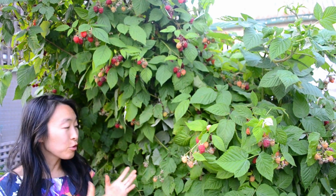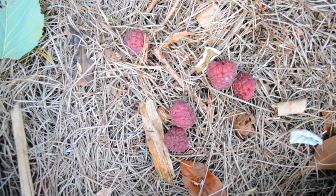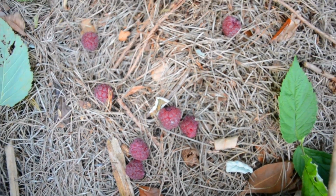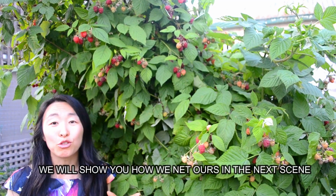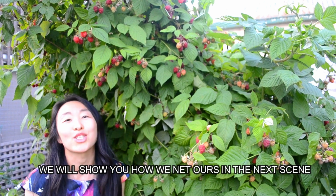So when the fruits are ripe, they have a tendency to drop to the ground, and these are the really purple soft ones that need to be eaten straight away. So you might need to look under your bush for the right ones. And you will need to net heavily as we do, because the birds love them as much as we do.